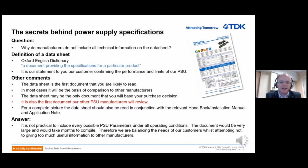And of course, the secondary factor is there's also a balancing act between the needs for you, the customer, whilst also attempting not to give too much information to other manufacturers. So that's the background to the datasheet.